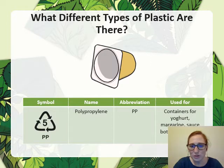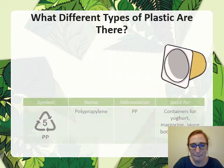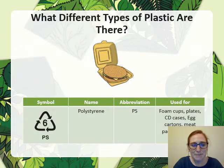Then we've got yogurt pots, number 5, same as my soup pot, polypropylene, PP, containers for fruit, margarine, sauce and bottles. Then the polystyrene, the sort of spongy plastic used for takeaways, number 6, polystyrene, PS, for foam cups, plates, CD cases, egg cartons, can be the meat plastic trays as well.